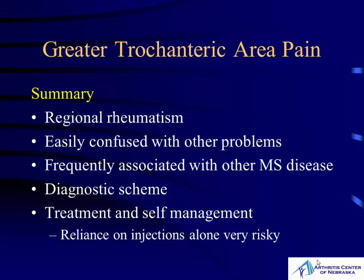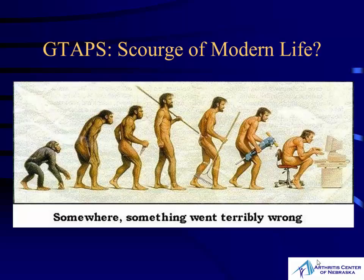Reliance on injections is not just risky, but I know for a fact it will not solve the problem. In the long run, you will be a cripple if you keep getting injections. I really think those rollers make a big difference for me. I would encourage you guys to give those a try.